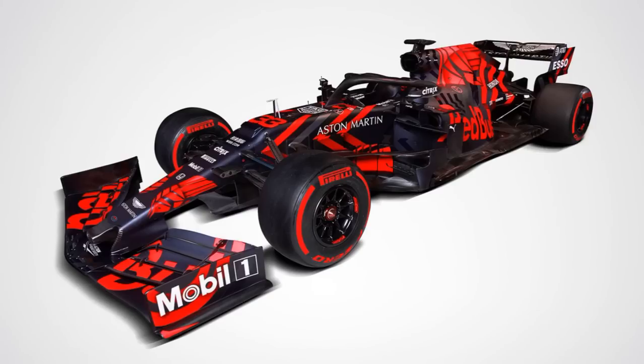But guys, let me know right now in the chat, what do you think of the new RB15 in terms of the aerodynamics, the front wing, side pod, barge boards, rear end of the car? What do you think about those parts of the car? And also, what do you think about the livery? How does it look for you? And in terms of a rating out of 10, how are you going to rate it?